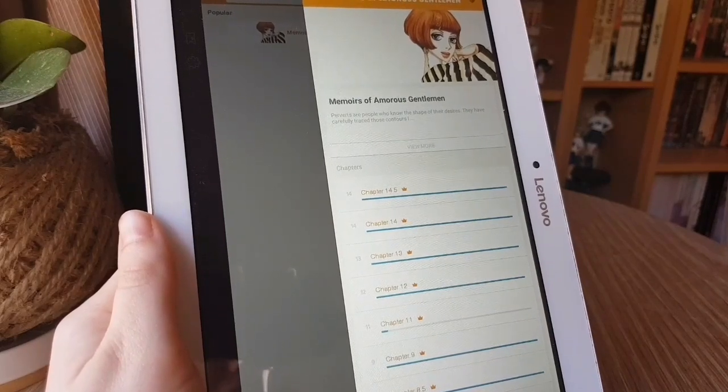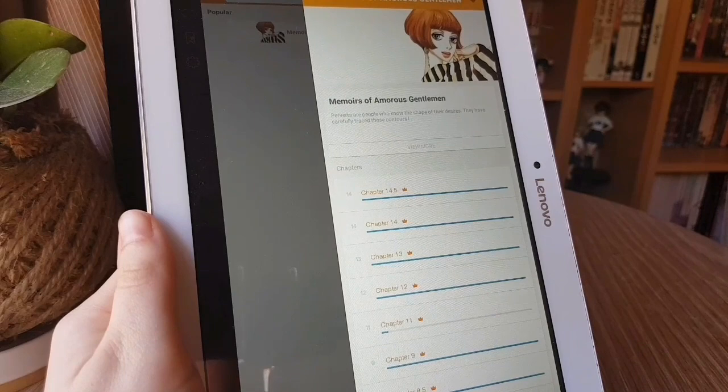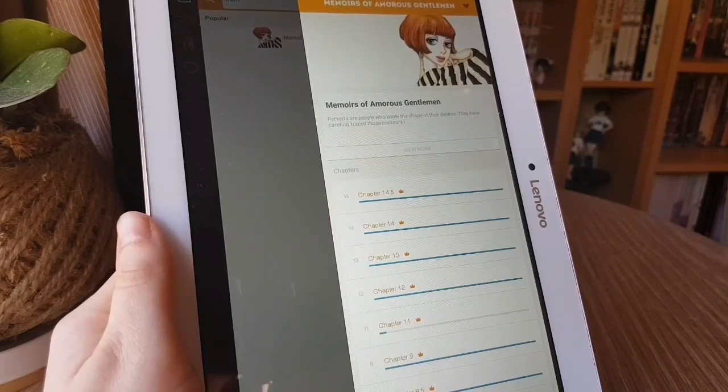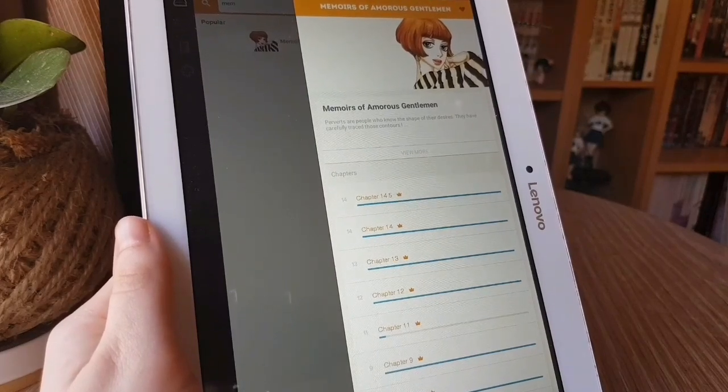and sort of the everyday lives of the women in this bordello, as it were. It's very, very interesting. I love Moyoko Ano's works. If you're a fan of Josei, I would definitely recommend you try this one out.